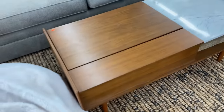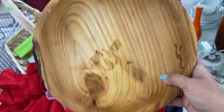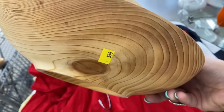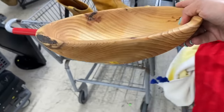This is a great little coffee table, especially if you love mid-century design, but you can't afford a $500 coffee table from an antique store. Forever picking up rustic wood bowls. This one here is $5.99, and it has the signature on the back, and it looks like this was actually made recently. It says 2020 on the bottom.